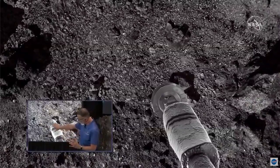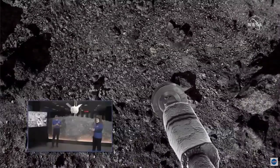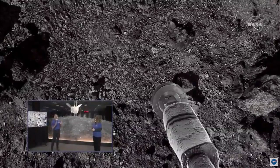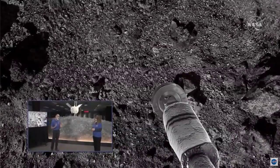You can actually see the lower end of the TAGSAM arm here. OREX MSA on OREX OSS. OREX is descending below 25 meters. Okay, we're getting really close. And I want to remind you, it's the 5-meter crossing. Yeah, that's the really critical one. We're only a couple minutes away from that.